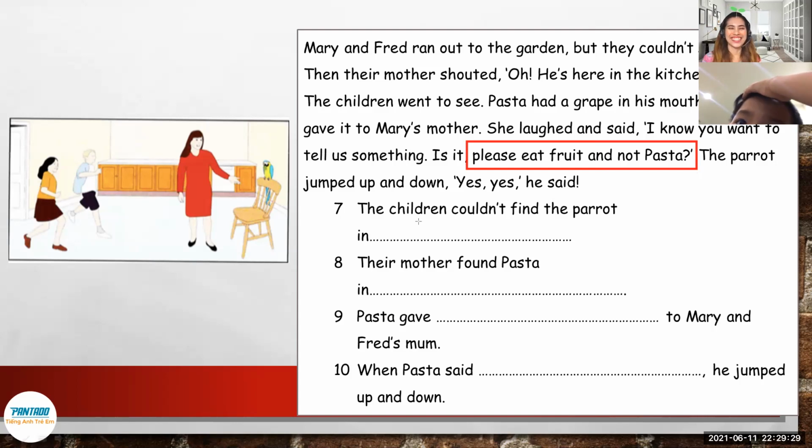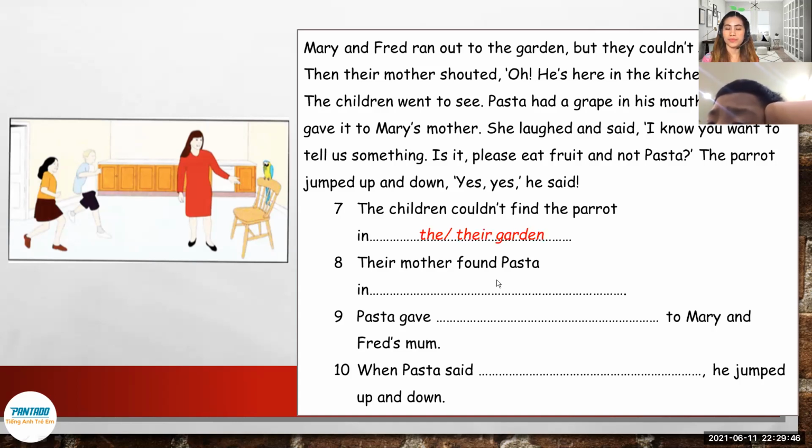Okay. And so let's answer number 7, please. Number 7, the children couldn't find the parrot in the garden. Yes, in the garden. And then number 8? Number 8, the mother found Pasta in the kitchen. Yes. Okay, number 9?